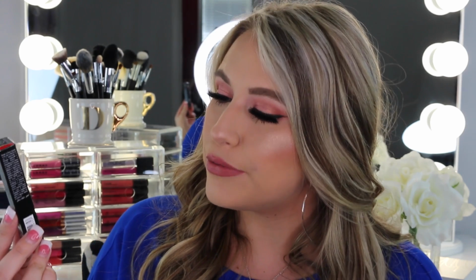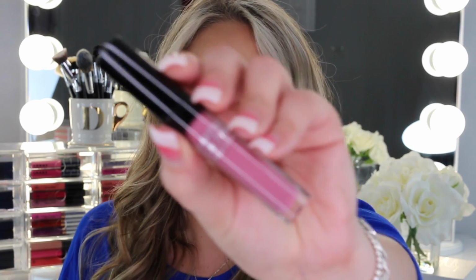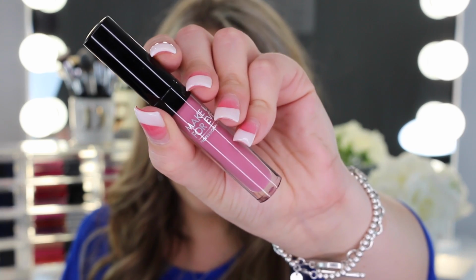Okay, next thing's a lip product, and this is from Makeup Forever as well. This is the New Artist Liquid Matte Lipstick, and I have been seeing these everywhere, all over Instagram. All the shades are so beautiful, and I heard that the formula is really nice. I picked up shade 203, and it's kind of a pinky purple color. I wanted to just pick up one shade to see how the formula is.